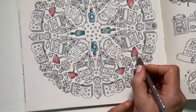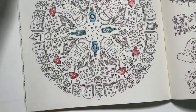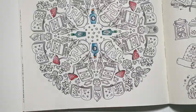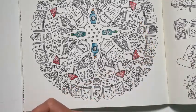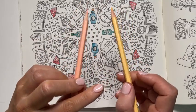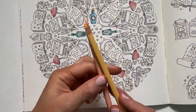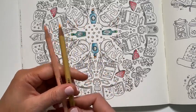There we go. And then we've got the wee knobbly bits. I don't know what to call them. I'm actually going to do them this yellow or this pink. What do we think? I'm going to go with the yellow.